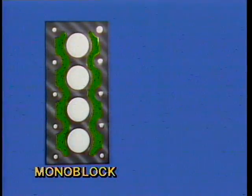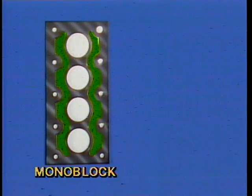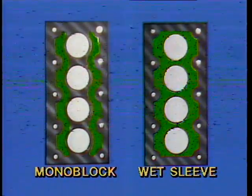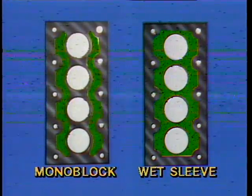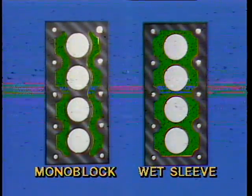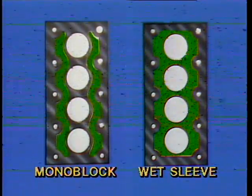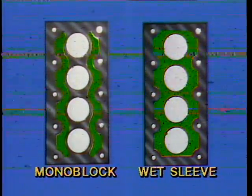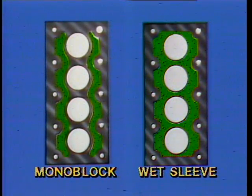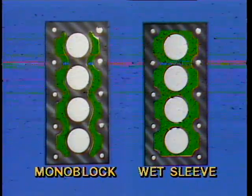Another key difference is in the cooling system. In the conventional monoblock engine, the coolant does not always completely surround the cylinder walls. With our wet sleeve design, the coolant surrounds and contacts nearly the entire outside surface of the liner and provides maximum cooling effect right where it's needed most. In fact, that's why we call this a wet sleeve design. The coolant contacts the liner directly. But the biggest advantage of the wet sleeve design is in ease of servicing.